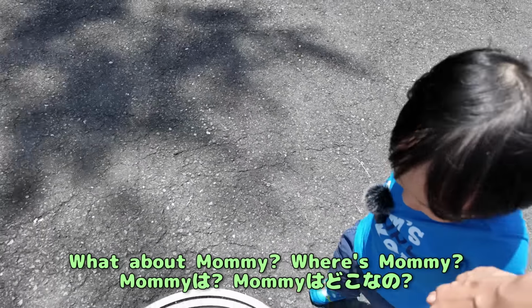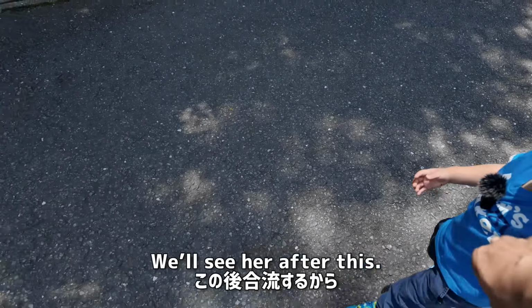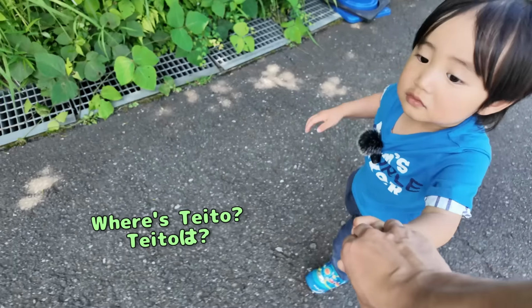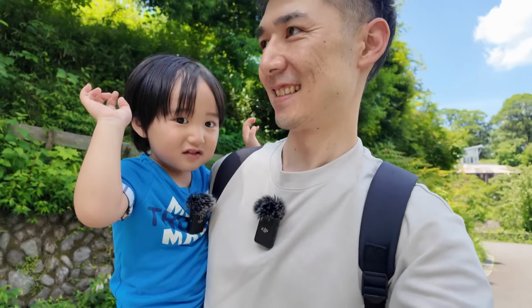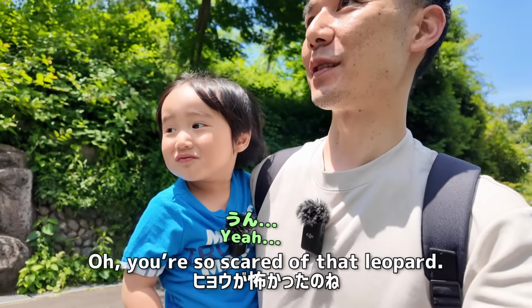Oh, mommy, where's mommy? Mommy's with Tato right now. We'll see her after this. Where's Mina? Mina too. Where's Tato? Tato too. They're all together, okay? Don't worry. Tato! Oh, you're so scared of that leopard.